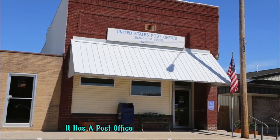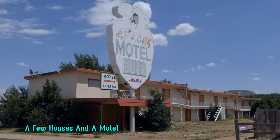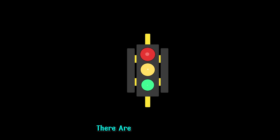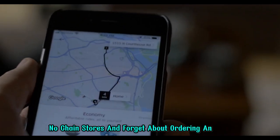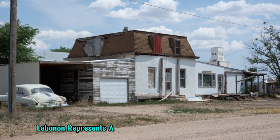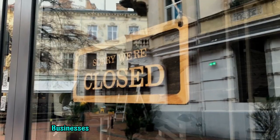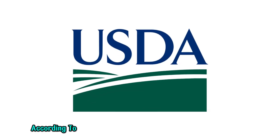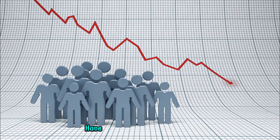It has a post office, a small grain elevator, a few houses, and a motel called, appropriately, the Center Motel. There are no stoplights, no chain stores, and forget about ordering an Uber. Lebanon represents a growing number of American towns where young people move out, businesses close, and the population ages in place. According to the USDA, over 60% of rural counties in the U.S. have lost population since the 2000s.